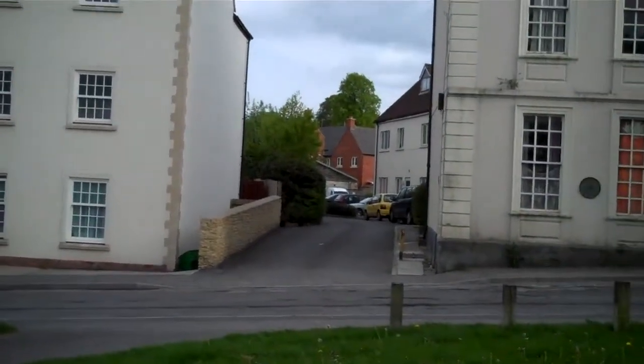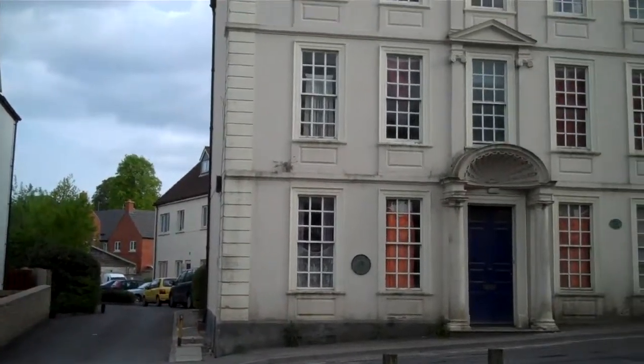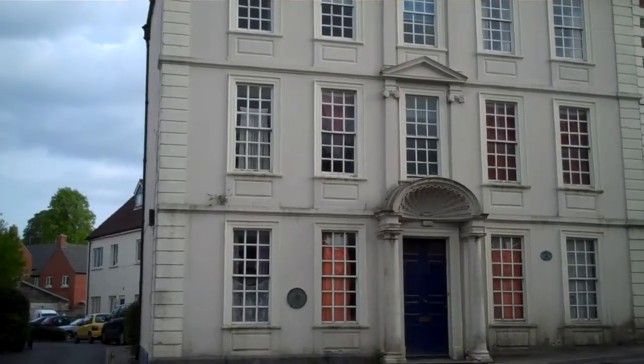And he had his own little test track. He had his test track at the back of this house that we can see here. So he has a circular track, and there are some photos of him cycling around that.